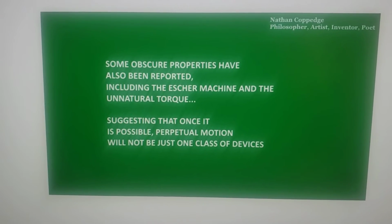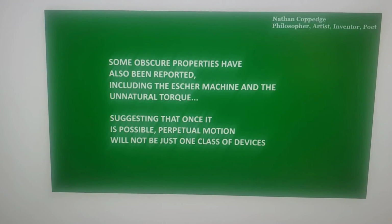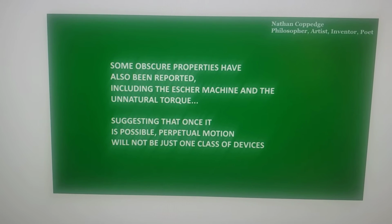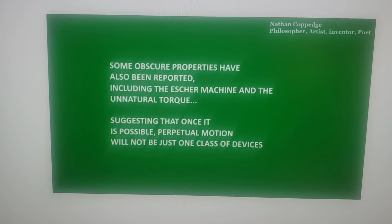Some obscure properties have also been reported, including the Azure machine and the unnatural torque, suggesting that once it is possible, perpetual motion will not be just one class of devices.